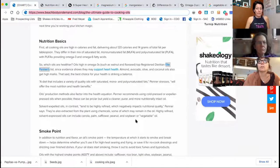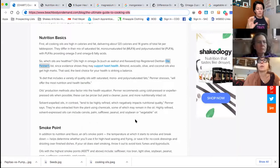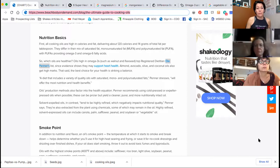But for nutrition basics, I just want to touch base on this. All cooking oils are high in calories of fat, delivering about 120 calories and 14 grams of fat per tablespoon. So with our blue and our orange and our spoons, when you put them all together, they give us the amount that we need per day. This is why there's a limited amount of these, because they are high in calories and high in fat, but we need them for the whole digestive process and our body needs them for different reasons. So we definitely want the fat. We just want to make sure we're keeping it in check.